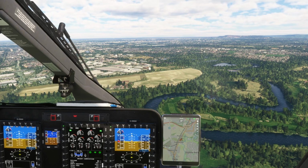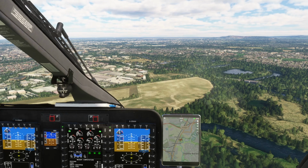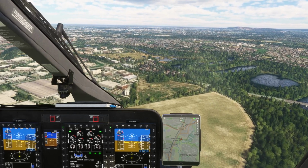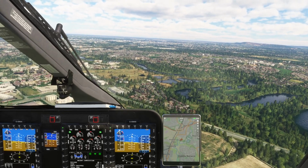So that dinger there, that's basically the rotor RPM's low, so therefore the way to climb is to reduce power. It's a theory I learned from learning to fly the Apache in DCS. Basically, reduce collective, I should say. Collective and power are not, of course, the same thing.